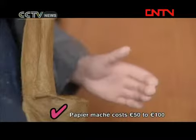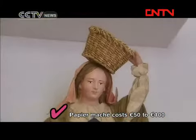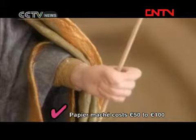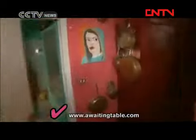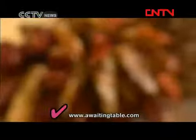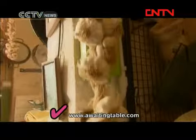Paper mache is a great local souvenir of Lecce, ranging from 50 to 100 euros due to the different sizes and craftsmanship. Many people go to Salento to learn the typical rustic recipes of the region's cuisine. Log on to commence your cooking journey.